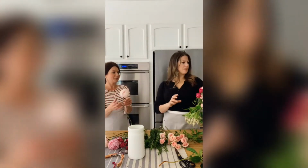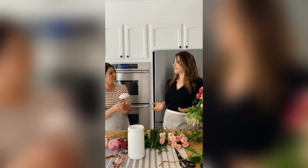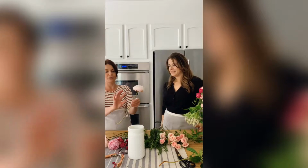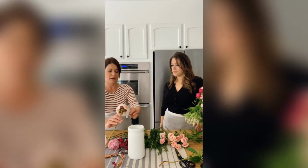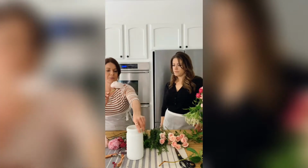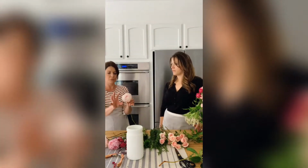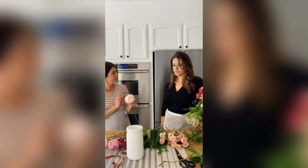Like we did with the big one, we had the roses kind of like... Absolutely. That makes sense. So we need to have a front and a back. Yep. And while you're working, you can twist it around as you go and fill. But typically you want to have your focal flower in the front, and that will be kind of your guideline where the front of the arrangement will be. Okay, let's do it.